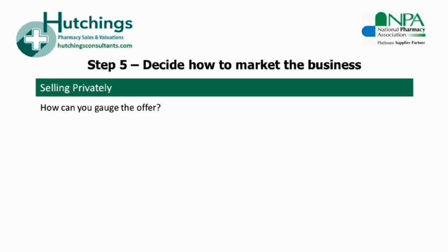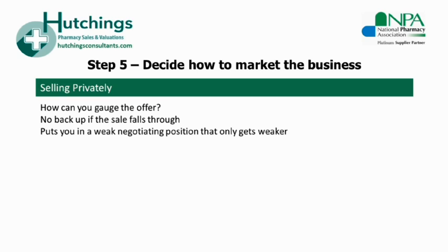Another problem when only dealing with one party is that you will have no backup interest. This puts you in a weak negotiating position, which gets weaker and weaker the closer you get to completion and the more professional fees you incur. We hear a lot of stories from people who have attempted private sales, only to find out at a late stage that the buyer is unable to raise funding or simply wants a reduction in price for no justified reason. Having other interested parties in the background is always a good incentive for your buyer to move them along quickly and get the deal done.